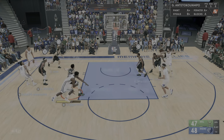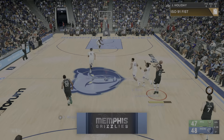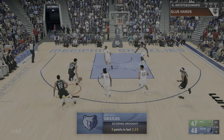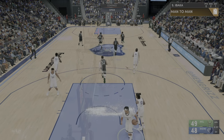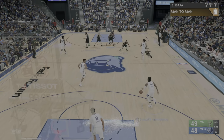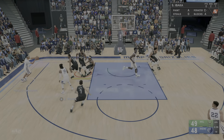Here's Morant. And it's off the back of the rim. No good. And they've been moving the ball really well tonight. Good things come to those who take good shots. That's been typical of their performance today. They're sharing the ball and creating good shots.